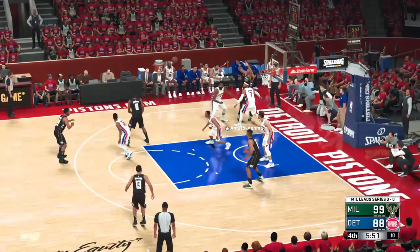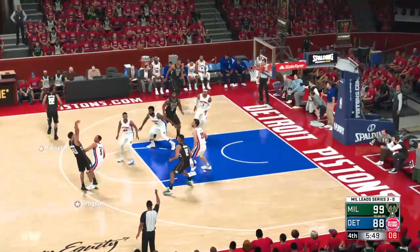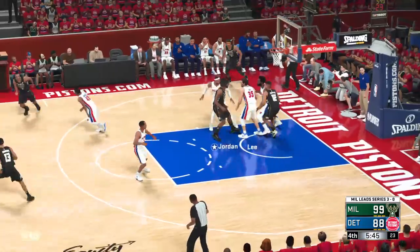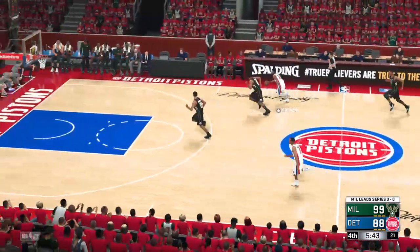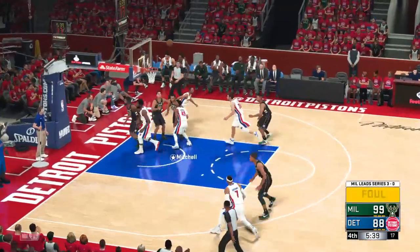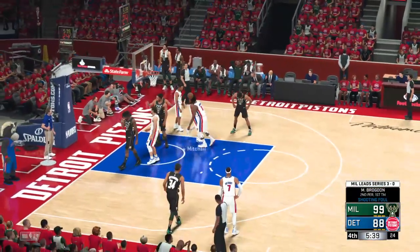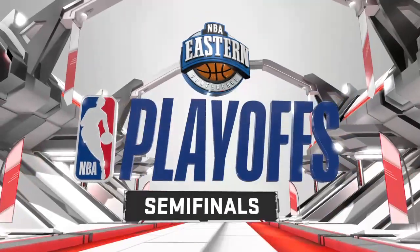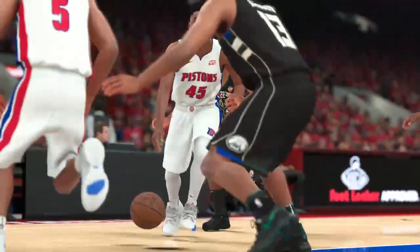There's a good screen, and Middleton kicks to Antetokounmpo. And they double up Antetokounmpo. Middleton the pass to Brogdon. Offensive rebound, short, and it's sent back by Drummond. Now Detroit moving it up. And oh boy, a lot of contact there, but he gets the call and will shoot two. That's his second personal foul. Donovan Mitchell shooting free throws.